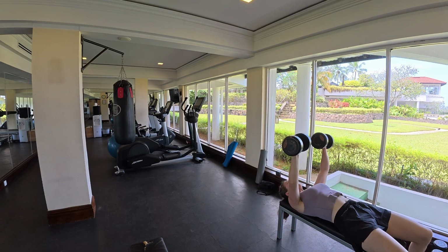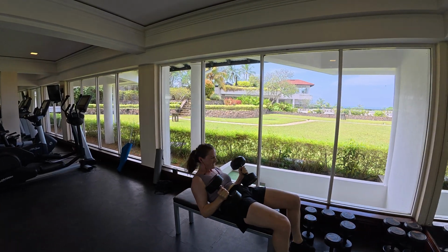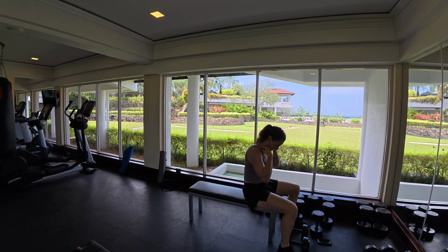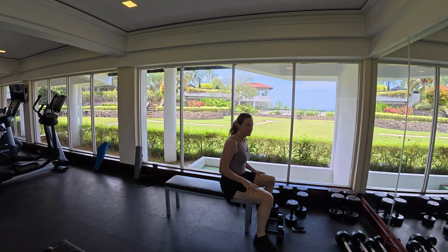So we came to the gym yesterday, but it was dark, so you couldn't really see the view from the gym. And today, because we got late checkout, we just thought we'd come in here and smash a quick workout.